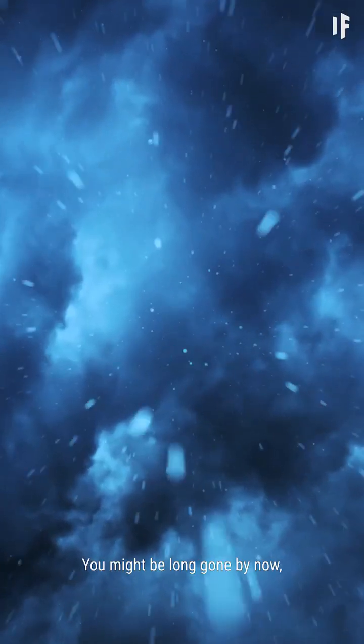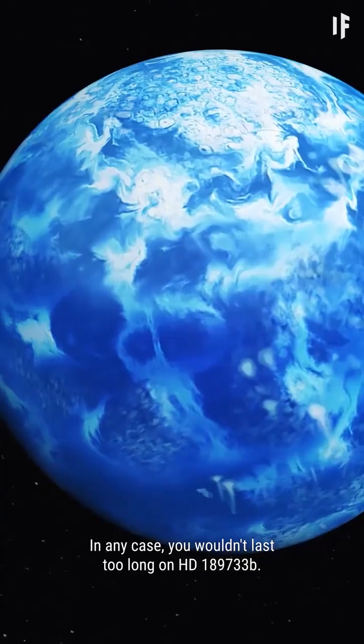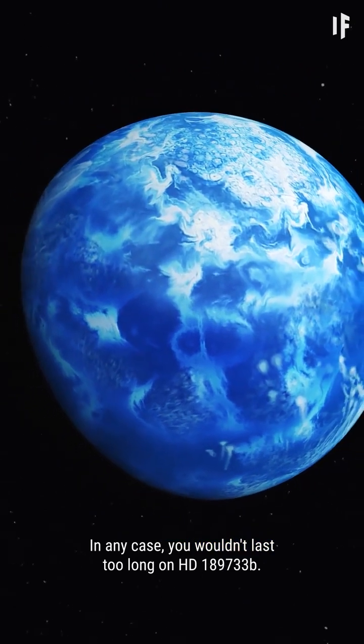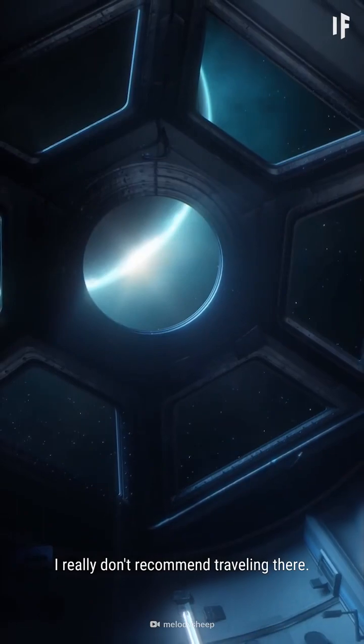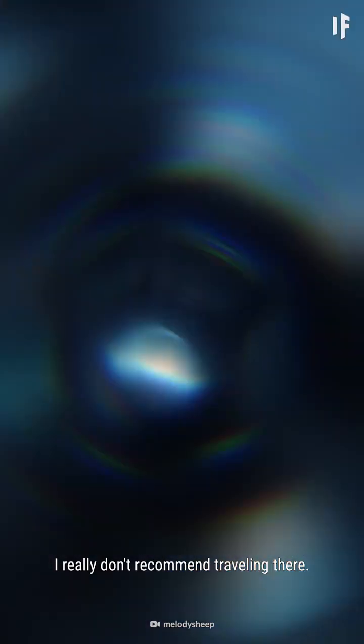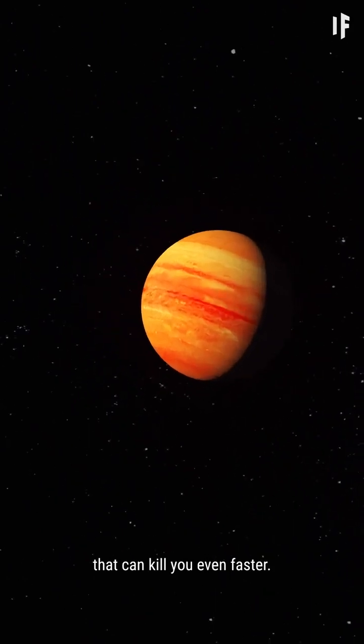You might be long gone by now, killed by that molten glass rain. In any case, you wouldn't last too long on HD 189733b. I really don't recommend traveling there. But there are some planets out there that can kill you even faster.